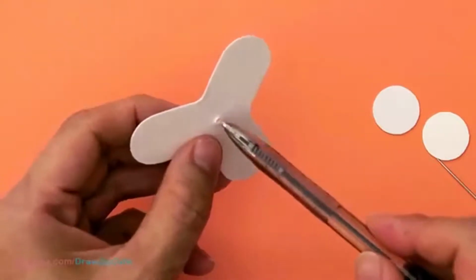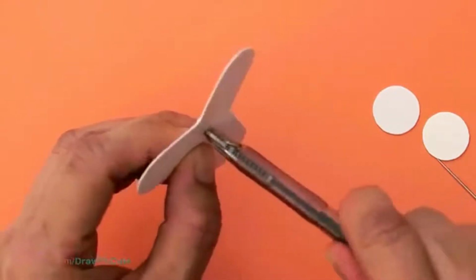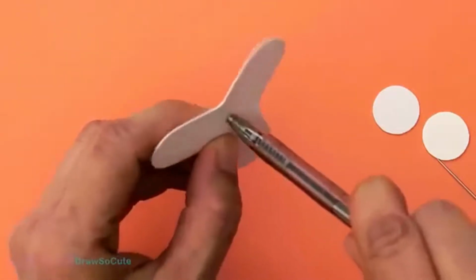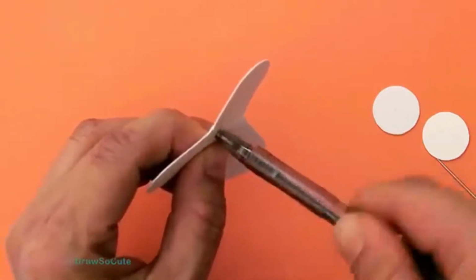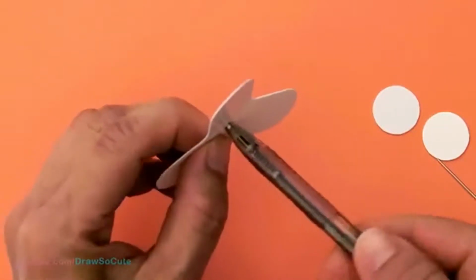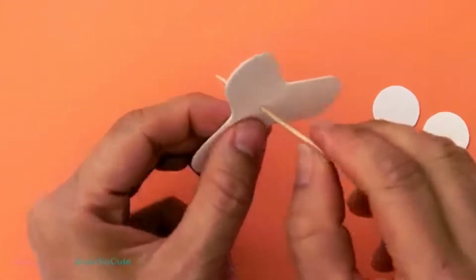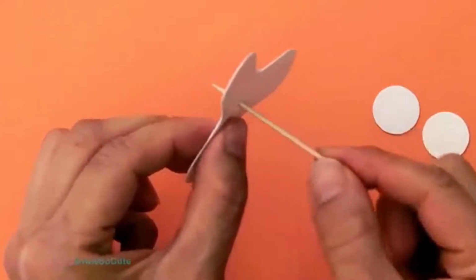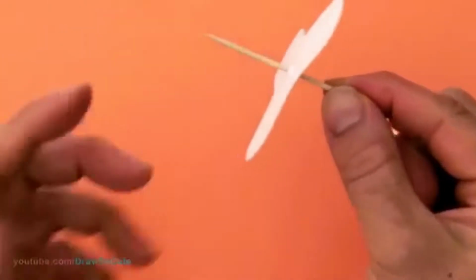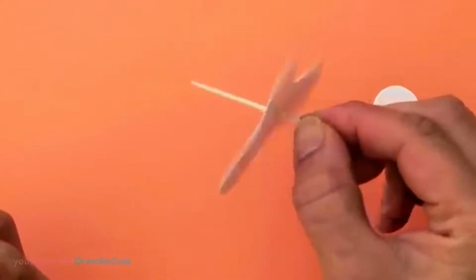So come onto the other side and poke it back, and just nice and firm poke it back in to flatten out that little piece of paper that comes out. And you might need to do this several times just to make the hole a little bit bigger. So your goal basically is to be able to fit this toothpick in there nice and loose, but not too loose, just loose enough so that you can spin it really easily like that.